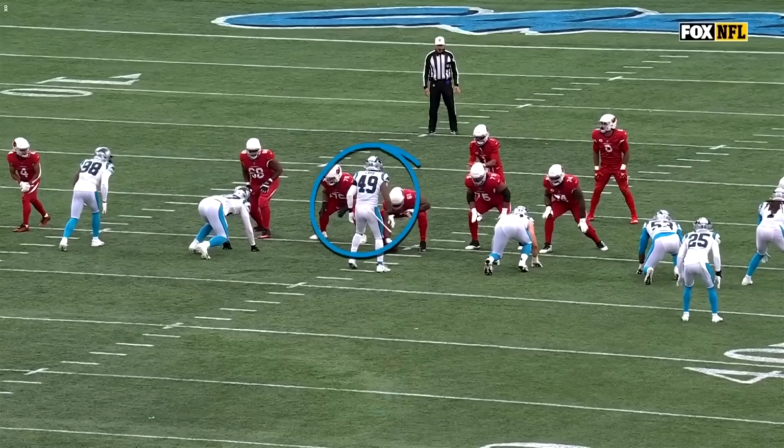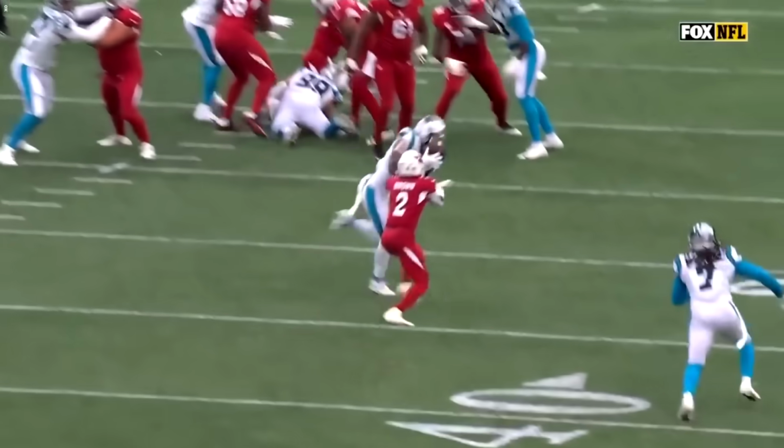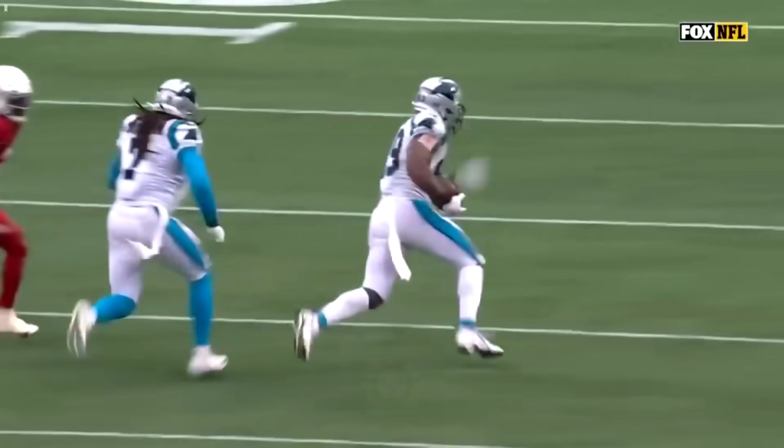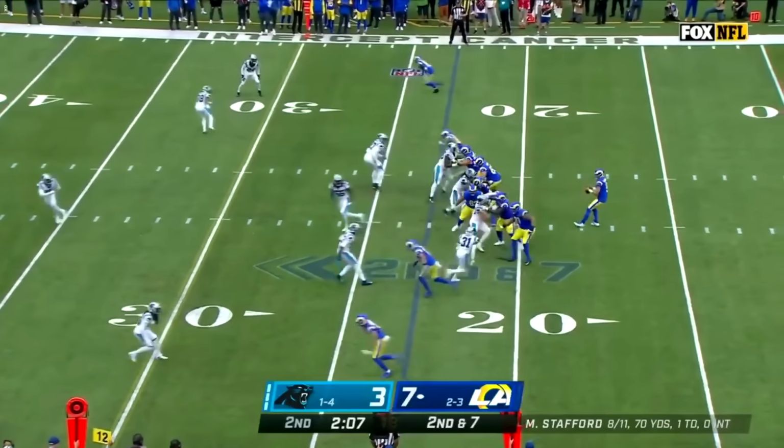Luvu's right here in the middle of your screen. Kyler Murray thinks it's man coverage because J.C. Horn went over there with Hollywood Brown. Instead, they all drop back in zone, and Frankie Luvu makes a tremendous play.